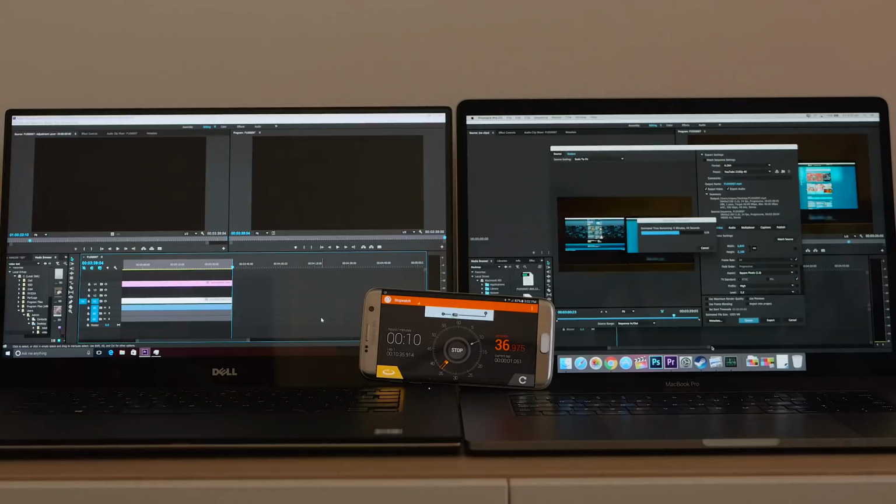Sound, now both of them are very loud. They're actually quite decent, both of them. The MacBook Pro does have the better sound. It's richer, it's fuller. It just is better quality sound coming from the MacBook Pro. But they are laptop speakers on both of them.